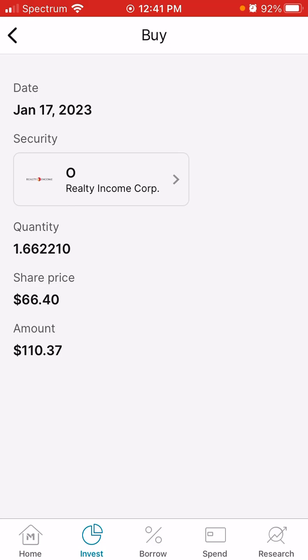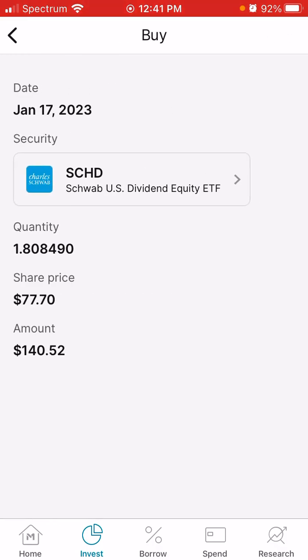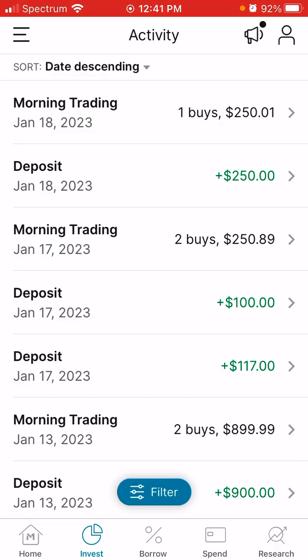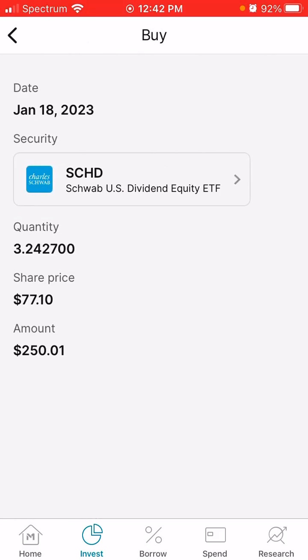So let's look and see what we got. Realty Income, $110.37 was put towards that, and I got 1.66 shares. SCHD, $140.52 was put towards it, and I got 1.80 shares. So the majority went to SCHD, but only slightly. I think there was a difference of $30. And then on January 18th, I deposited $250 and I received one buy that all went to SCHD, and I got 3.24 shares.